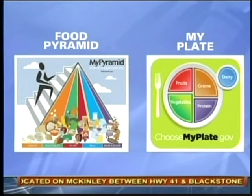Well, recently the USDA introduced updated nutrition guidelines for consumers, so the food pyramid we all have come to know and love has now been replaced with a MyPlate visual guide. It's said to be easier to identify food groups and proper proportions for a healthy diet.